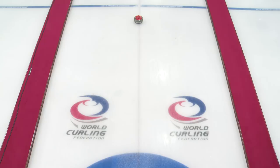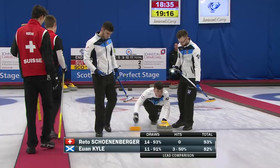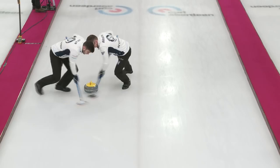Taking a look at the lead comparison numbers, we see Reto Schoenenberger playing quite well. Another long centre guard by him, really stepping up these ends for Switzerland. Line's nice, line's perfect, to put the pressure on Scotland. Line's really good, boys. Wonder if they might go for a steal in this end. Line's good for six.